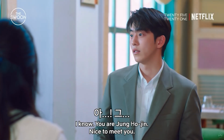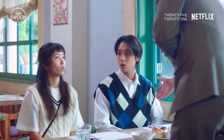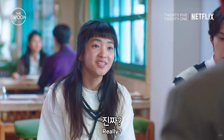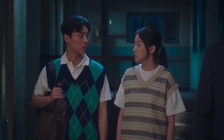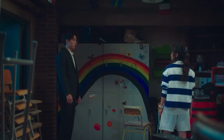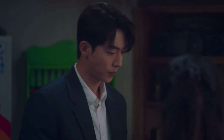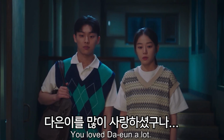얘도 펜싱 국가대표야. 아, 그 정우진 선수군요, 박나오. 어, 저를 아세요? 네, 저 스포츠국에서 펜싱 담당하고 있거든요. 진짜? 나 너 정말 사랑해. 어? 나도 사랑해, 다은아. 다은이를 많이 사랑하셨구나.